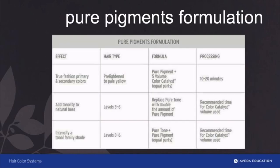Some formulation tips for pure pigments. If you are trying to create true fashion colors, you will want to pre-lighten the hair to pale yellow, and your formulation would be equal parts of your pure pigment with 5 volume color catalyst. Your processing time will be anywhere from 10 to 20 minutes.